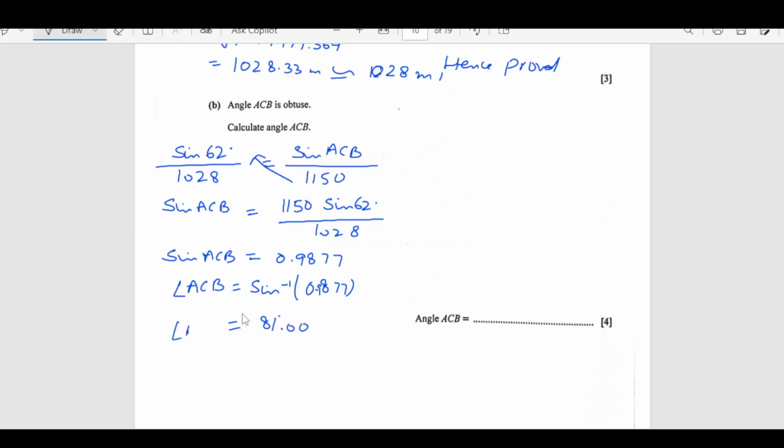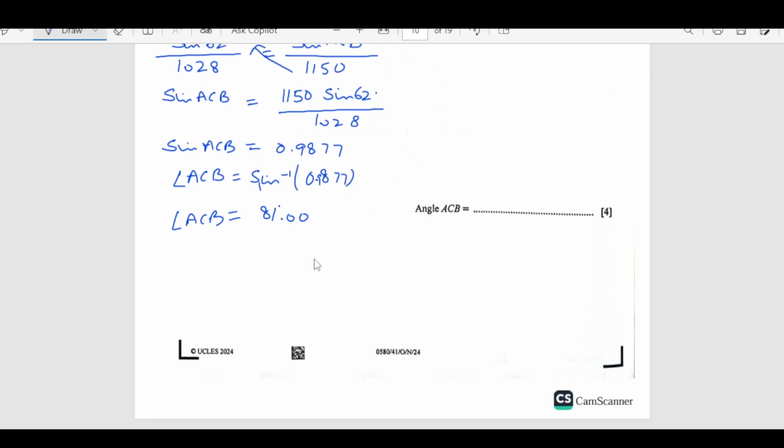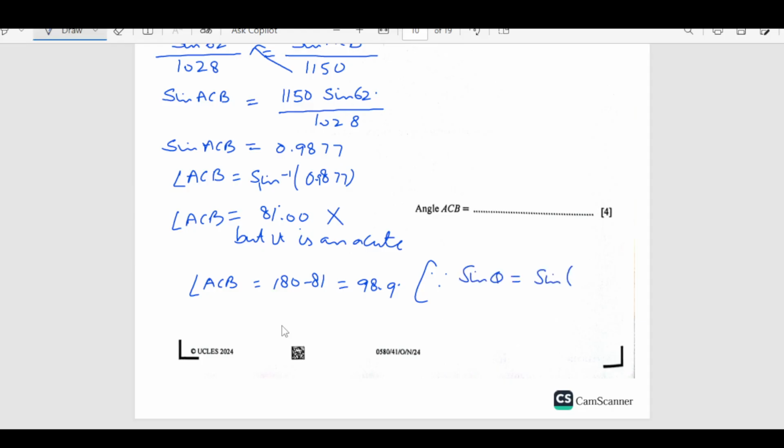81.00. Now this is the angle that we got, but we are given that ACB is obtuse, and the angle that we got is acute. So this cannot be the answer, so we are going to reject this one. Also we know that angle ACB, if you take 180 minus 81, will give you the same sine value, so 98.9. Because sine theta and sine 180 minus theta are the same, the final answer for this is 98.9 degrees.